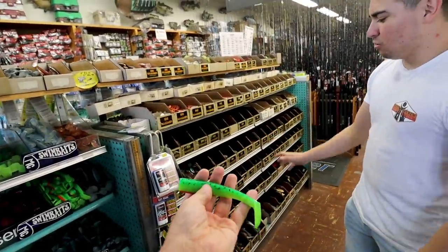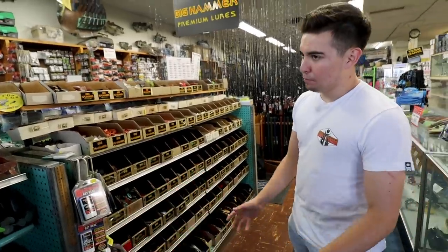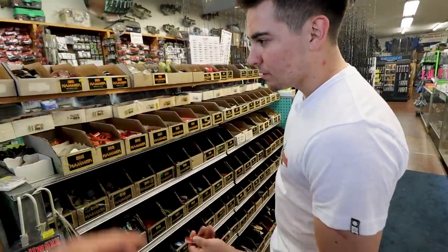Big Hammer, I'm pretty sure is local, because I've heard of Big Hammer before. Yeah, they're on Tackle Warehouse and things like that. They're a pretty big brand. Same with MC. What kind of jig head do you fish with these? Are these mostly bottom bouncing swim baits as opposed to ones that swim up in the water column?